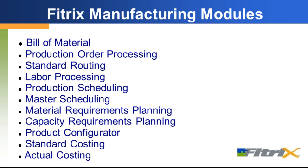There are 11 manufacturing modules in Fitrix. Supports advanced and complex manufacturing as needed. Also supports make to order, make to stock, engineer to order, job shop, and mix mode.